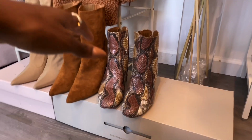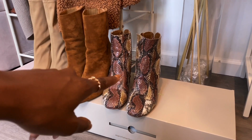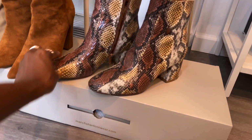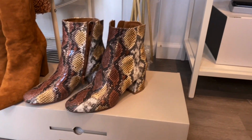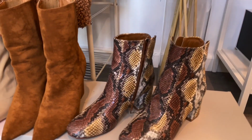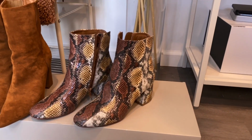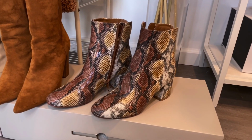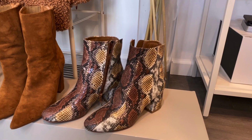Okay, so these boots are going to be in my next haul video that's going up. These are from Amazon. They are by Chinese Laundry, and I got them about a week ago. A week or almost 2 weeks. I love them. They are so cute. They fit amazing. They're going to be in the haul video that's going up next, so look out for that. Love it. But I'm going to link it in case you want to get first dibs on that.